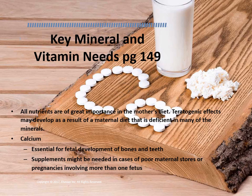Key mineral and vitamin needs. All nutrients are of great importance in the mother's diet. Teratogenic effects may develop as a result of a maternal diet that is deficient in many of the minerals, and we'll talk about that later. Calcium. We're going to focus on calcium quite a bit in this slide. Calcium is necessary for lots of different things. Calcium is essential for fetal development of bones and teeth, as well as for the mother's own body needs.